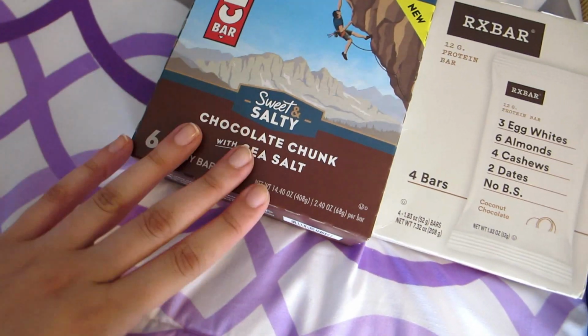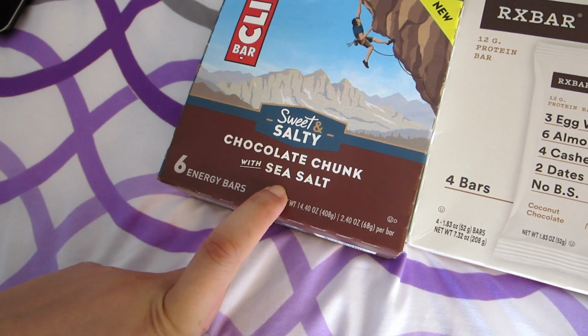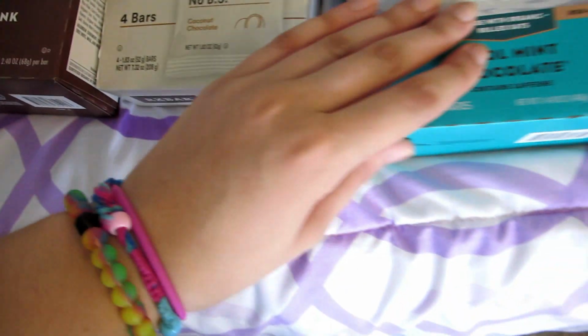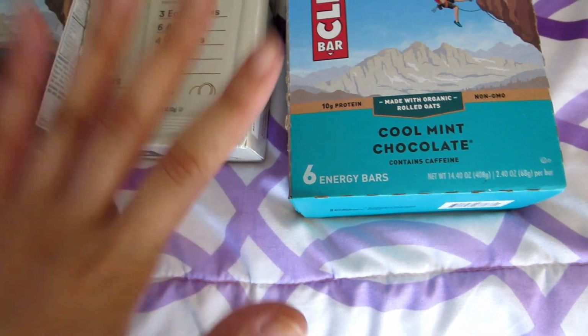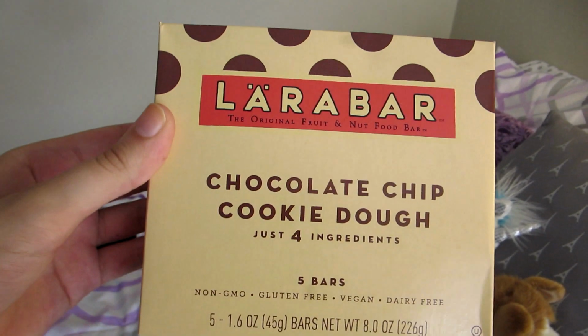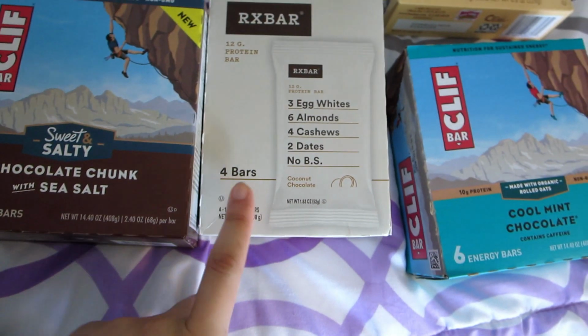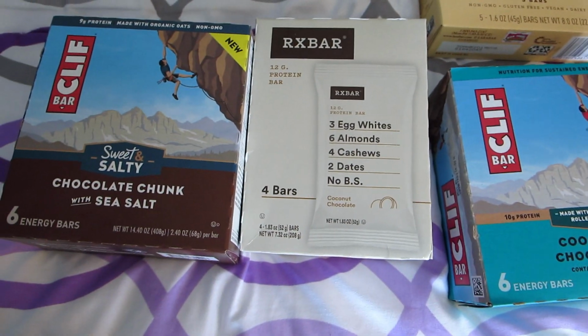I've never had any of these before, but I just wanted to try them. So these are Clif Bar sweet and salty, chocolate chunk with sea salt, looked good. And then I also got the mint chocolate because it has caffeine in it, which, you know, I always need. And then I've had Lara bars before. Well, I've had Clif Bars too, but I don't think I've had this flavor. Chocolate chip cookie dough. And then I've also decided to try these RX bars. I've never tried them, but they looked kind of good.